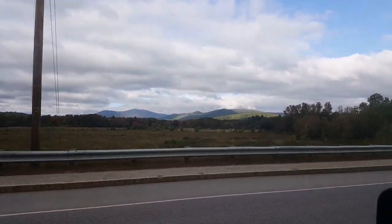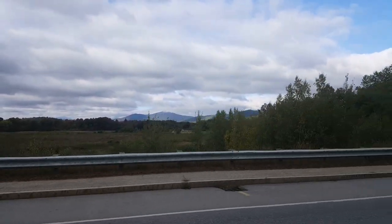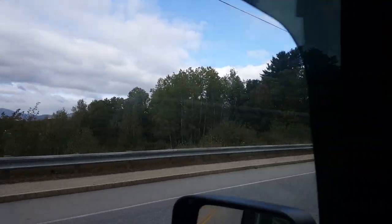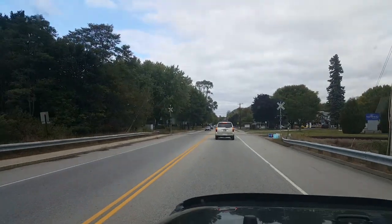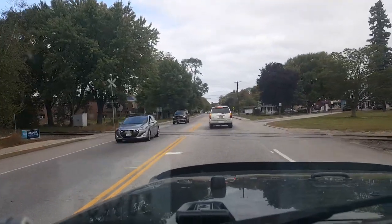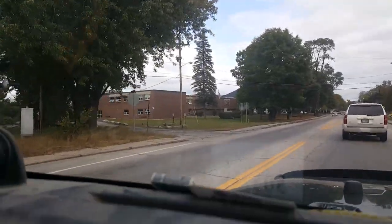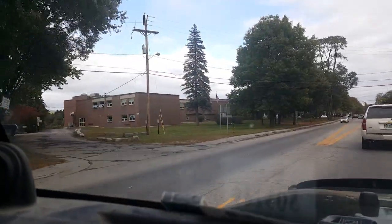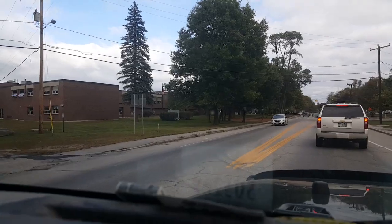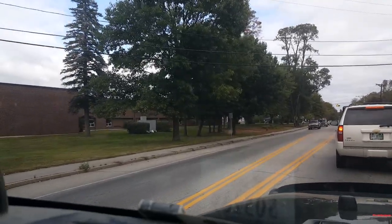View of the mountains as we go by. That's Cranmore ski area where you see this, if you could see the ski trails cut out. This is where the railroad yards used to be. That's the middle school now. It used to be the middle and high school, but we built the brand new high school, so now it's only the middle school.